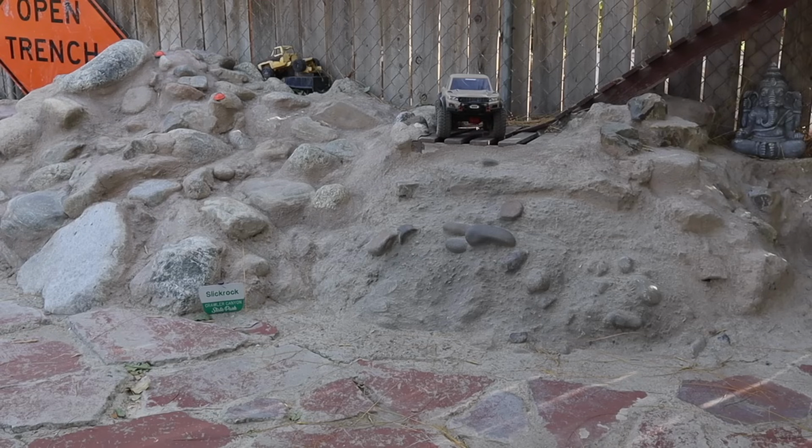We're not going to change the shocks. We're not going to change the tires. We're not going to change the fundamental geometry and layout of the vehicle. Like, we're not going to be changing links. We're not going to change any of that stuff. This began its life as a TRX-4 Sport, and it will end its life, and it will continue for its entire life as a TRX-4 Sport.